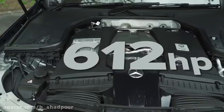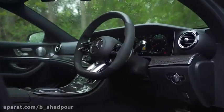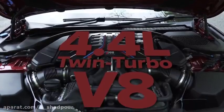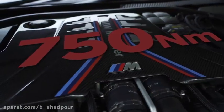Anyhow, this engine has 612 horsepower and 850 newton meters of torque. You've also got a 9-speed automatic gearbox with multi-clutches. This BMW has a larger engine, 4.4 litre twin-turbo V8. As a result, it has more horsepower, 625 horsepower, but less torque, 750 newton meters.